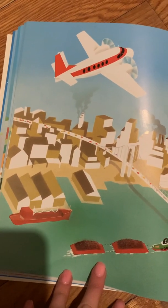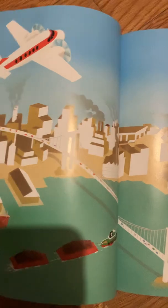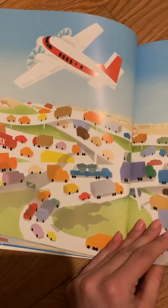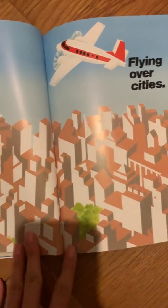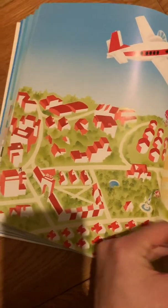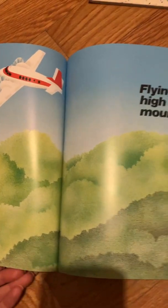So the airplane is a vehicle that can take us far away compared to a car or a truck that needs to drive on the road. So it takes a little bit longer to get there. Flying over cities. Flying across the country. Flying high over mountains. Where do you think the airplane is going?